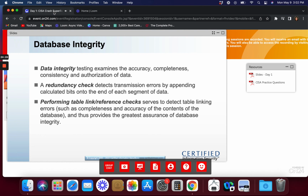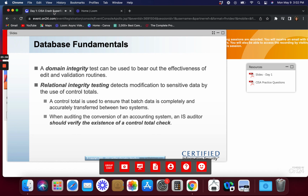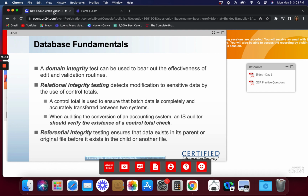Encapsulation. So for database integrity, we perform table link reference checks to try to determine any kind of inconsistency between references between linked tables in different databases. A domain integrity test is used to bear out the effectiveness of edit and validation routines. What detects the modification to sensitive data by use of control totals? That would be relational integrity testing. A lot of memorization in all of this, isn't it? So again, we have control totals helping ensure that batch data is completed properly. Again, just more exam-type stuff that you need to memorize for your tests. What testing ensures that data exists in the parent or original file before it exists in a linked child or another file? That's called referential integrity testing.